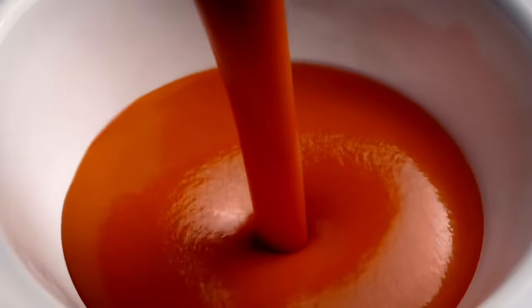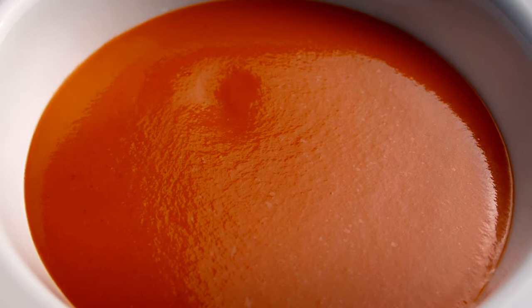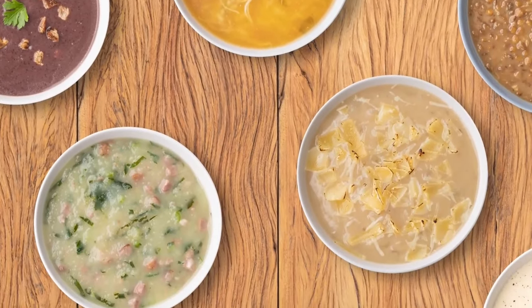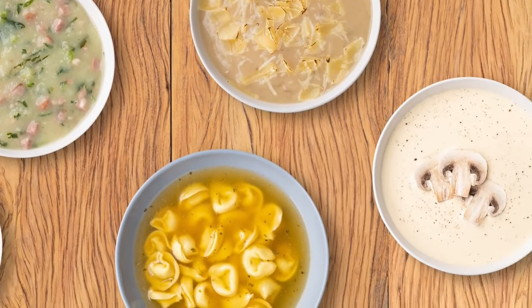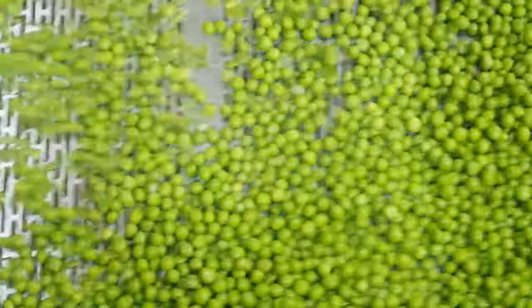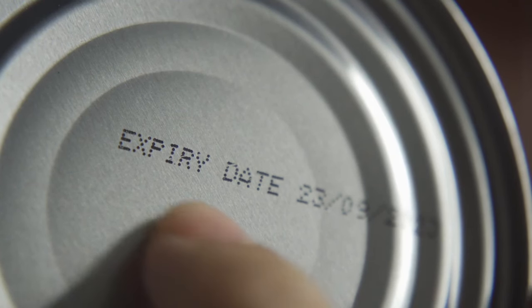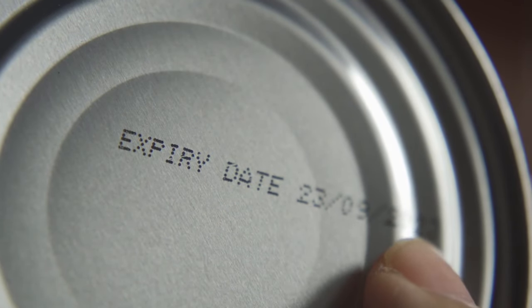Canned soup, seemingly a healthy choice, but let's peel back the label. The contents are water, modified cornstarch, MSG, sodium phosphate, and artificial colors. Here's how they make it. Ingredients are mixed and cooked under high pressure. Then they're packaged in BPA-lined cans for a long shelf life.